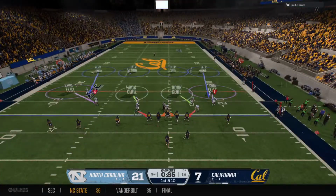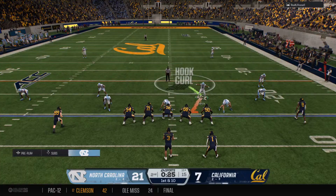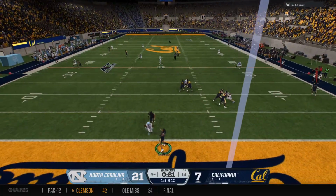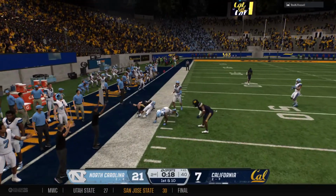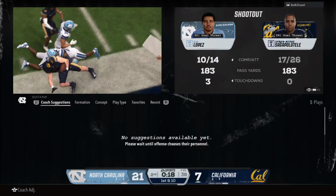Good news, I guess. A lot of room to work with as they start this drive from their own 15. They'll start this drive going to the air. Showing the arm strength to the left. A big-time catch along the sidelines. Got the foot down and an excellent throw, too.